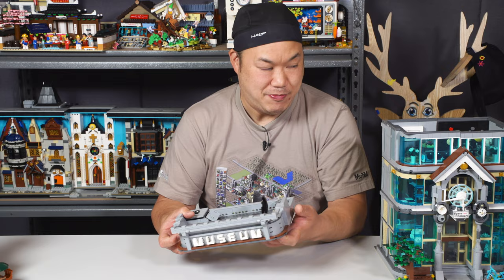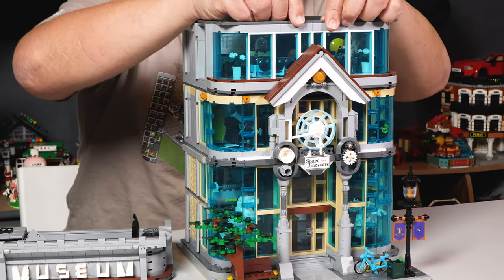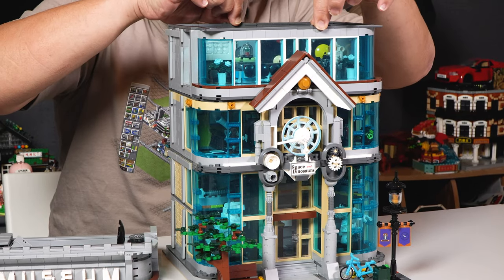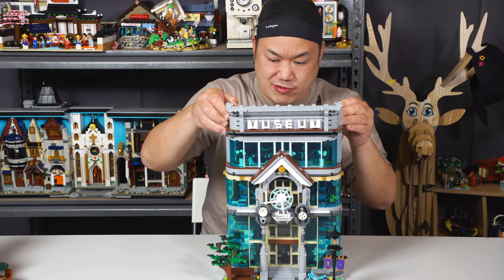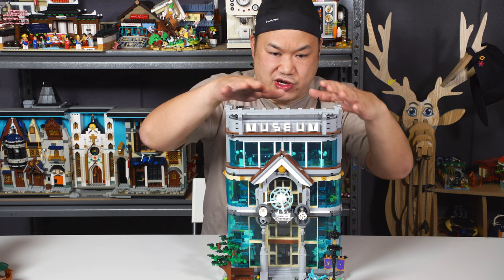So if I were to put this back on, this is where it gets a little bit funky. You can see everything has to line up really perfectly. So you can see how that kind of sticks out. So when you're trying to put the rooftop back on, if you really want it to match perfectly, you have to make sure it's all lined up and flat.